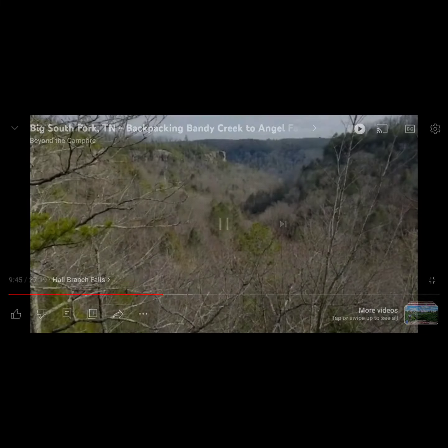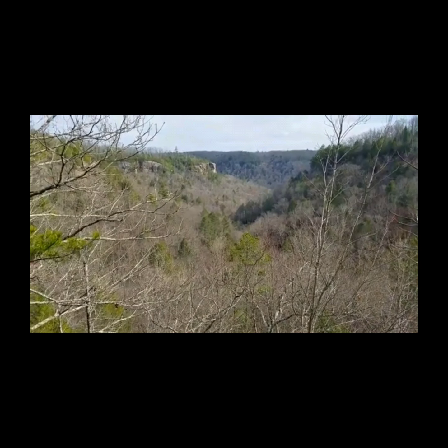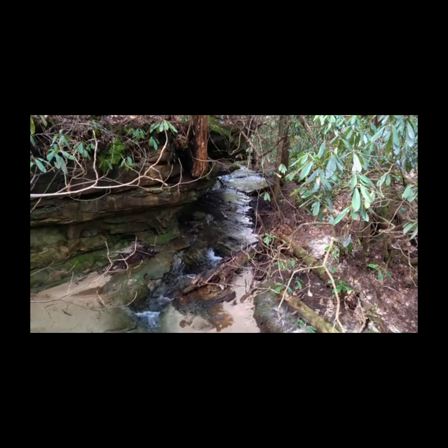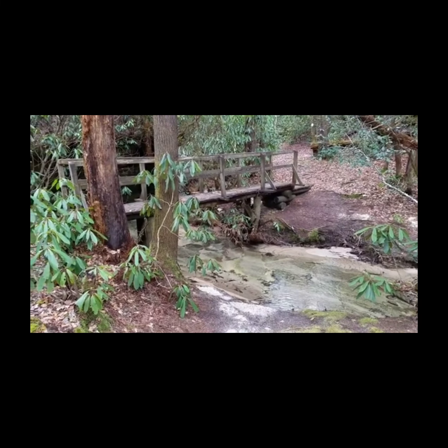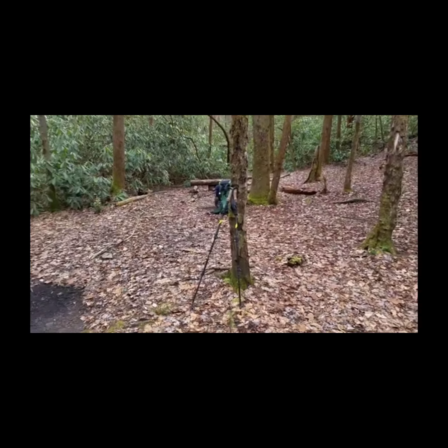It's getting warm. There's the gorge of the Big South Fork. Somewhere down there, the river is running. There's a really nice campsite here. Actually, there are a couple of them. I'm going to keep this in mind in case I have to come back to find a place to camp.